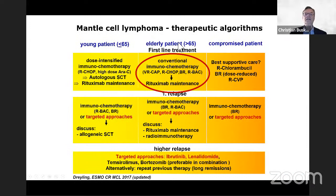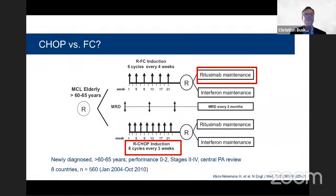So when we now go for the elderly patients above 65, what is our standard there? You use conventional immunochemotherapy still, and you have different possibilities. You can use R-CHOP, you can use bendamustine rituximab, you can use R-BAC, containing cytarabine, or there is one regimen which is a little bit more dose intense, VR-CAP, which I have the slides with me, I think, which is very effective, but a little bit more toxic when we compare it to R-CHOP. And rituximab maintenance also is standard for the elderly patients with mantle cell lymphoma.